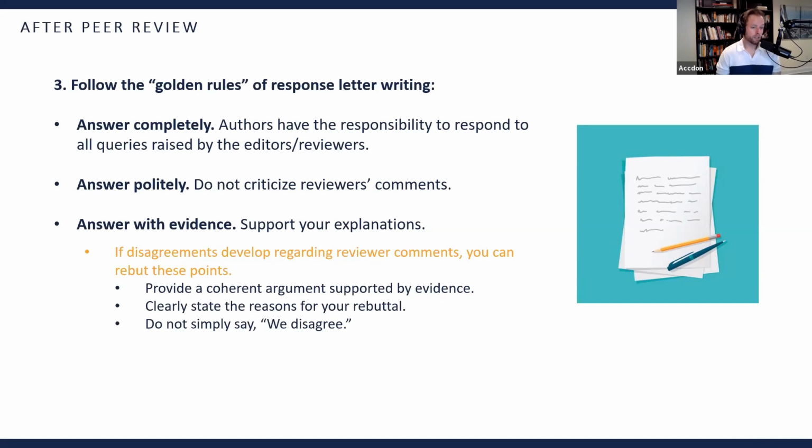And then answer with evidence. So support your explanations. And when you do disagree, provide a coherent argument supported by the evidence. Clearly state the reasons for your rebuttal. Don't just disagree subjectively or based on opinion. Contradict it with evidence. All right.